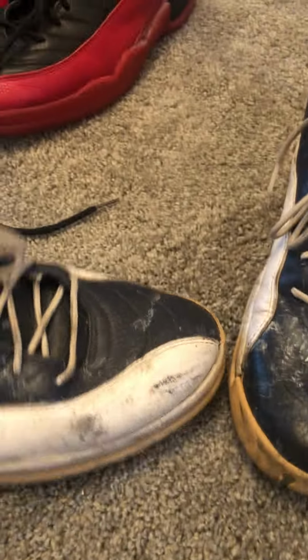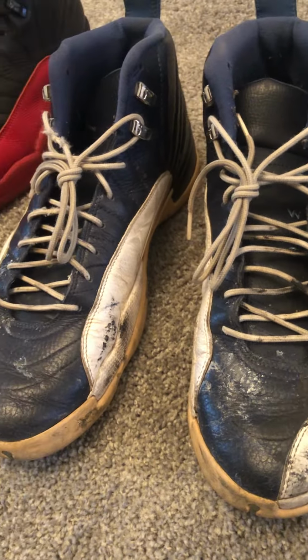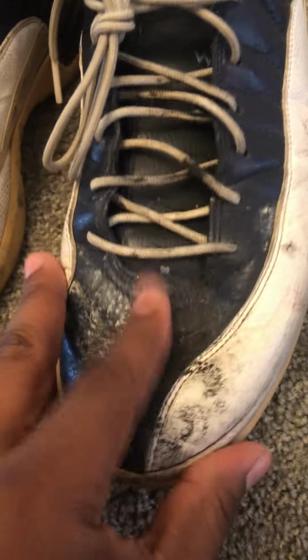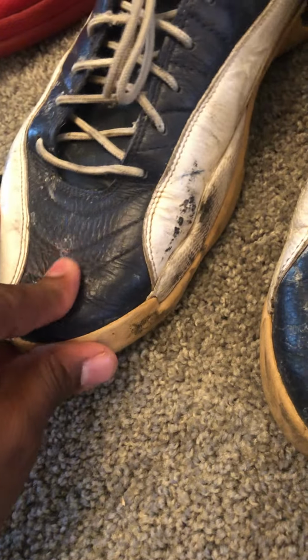As you can see, I've done a lot in these, played a lot of ball in these. But these definitely have a lot of memories as well. And I know the leather on these are stiff, but I'd be damned if they don't crease. Like, seriously.